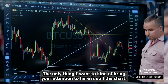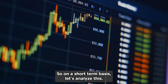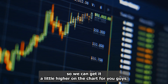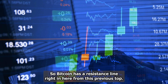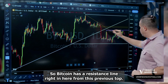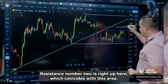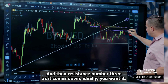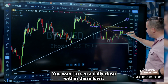The only thing I want to bring your attention to here is still the chart. The chart is everything. So on a short-term basis, let's analyze this. In fact, I'm going to bring it up a little bit so we can get it a little higher on the chart for you guys. All right, so Bitcoin has a resistance line right in here. From this previous top, we pierced it. That's resistance number 1. Resistance number 2 is right up here, which coincides with this area, and then resistance number 3. As it comes down, ideally you want to see a daily close within these lows.